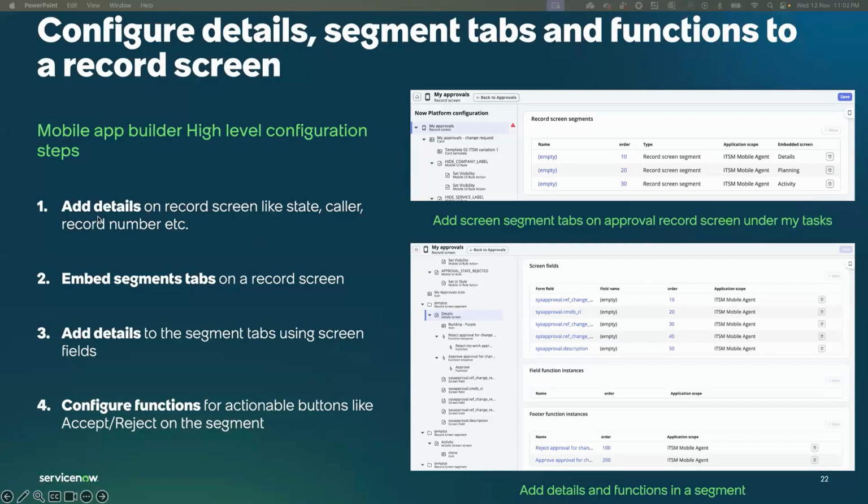So first is essentially that you get the details. For example, we were seeing it was requested for item number and everything that you will get via the card that you will select. And if you want to create a new card, you can create it using mobile card builder, and we will see how you can access that.